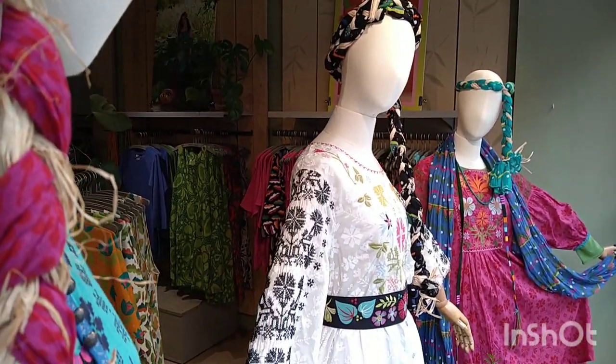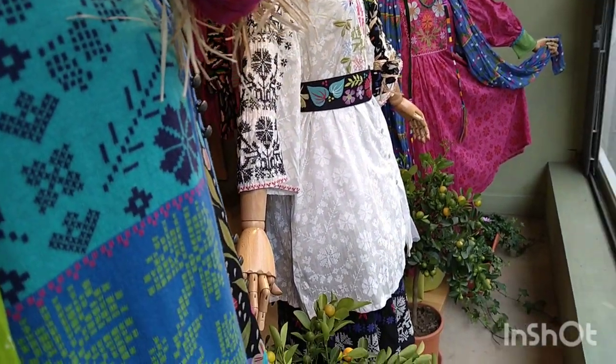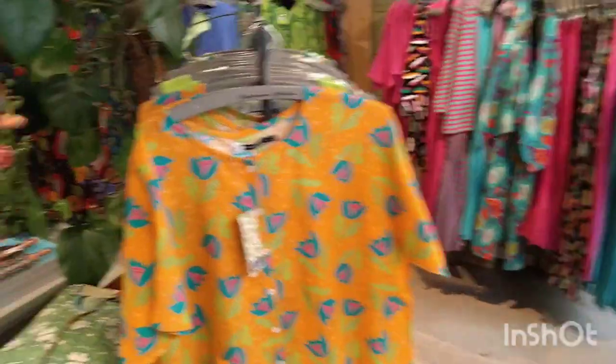And this is the summer collection, so they're much lighter items, not many woolly cardigans or jumpers, but also tunics and summer dresses. They're very nice, light, and of course very colorful.